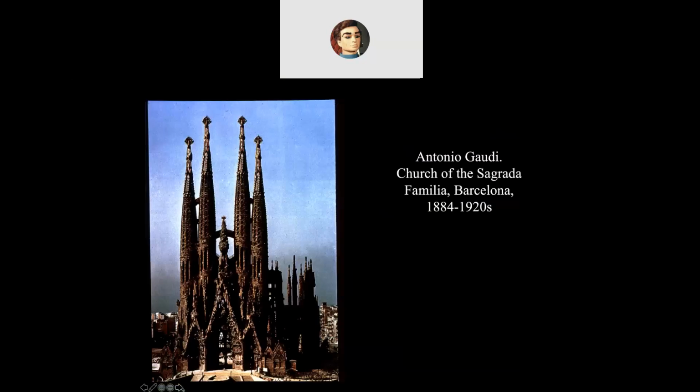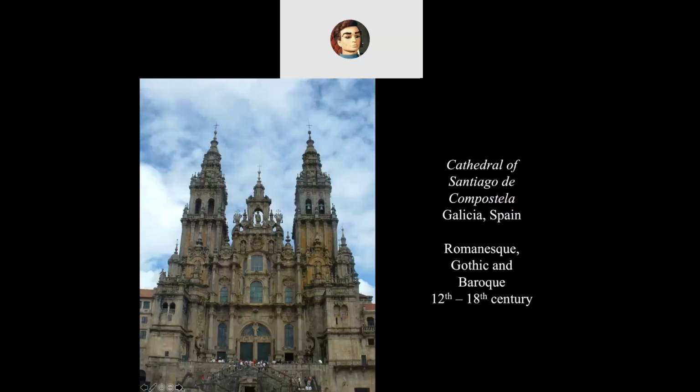Now here at Sagrada Familia in Barcelona, he worked on this for a long time, and it almost doesn't look real. If you look closely, so yeah, there we go. There's a Romanesque, Gothic, and Baroque Spanish church, the Cathedral of Santiago de Compostela in Galicia, worked on from the 12th to the 18th century. So there's a lot going on. It's kind of rough and a lot of ornament there.